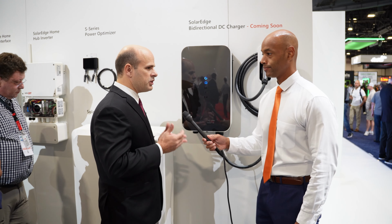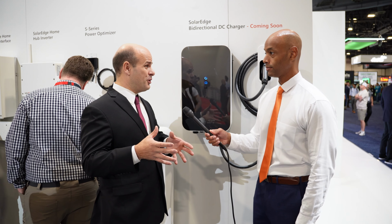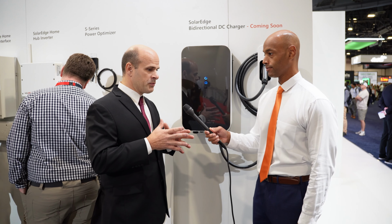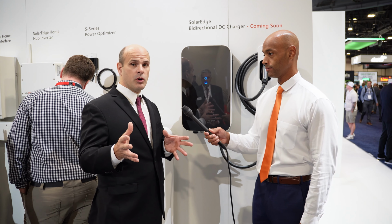Yeah, so increasingly what we're seeing is homes are becoming electrified, and it's getting harder and harder to fit everything into the load center of the home. And so this is one of the benefits. We're just seeing more and more adoption of DC coupled systems. This isn't just in North America. We're seeing this globally, where DC coupling is becoming more of the standard.